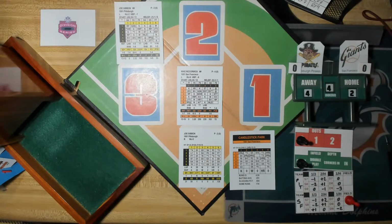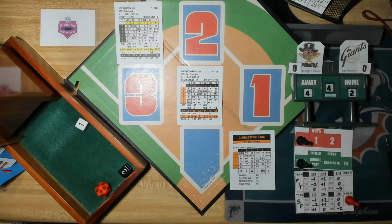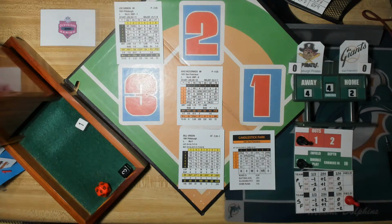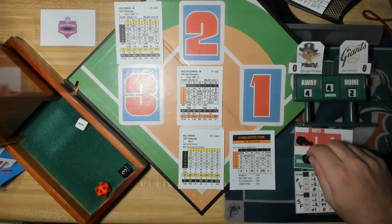McCormick still going to go. McCormick, 3-1, strikeout 8. He'll get Gibbon, and that'll be strikeout number 2 for McCormick, as he is the ace of this Giants team, believe it or not. He has the lowest ERA of the starters. Here's Verdon. Verdon is 0 for 2.